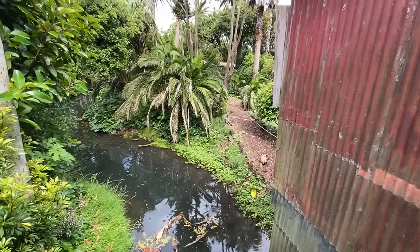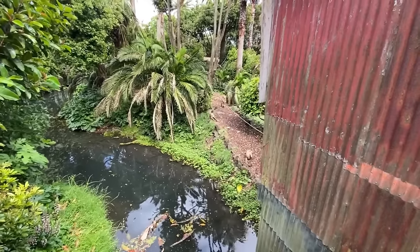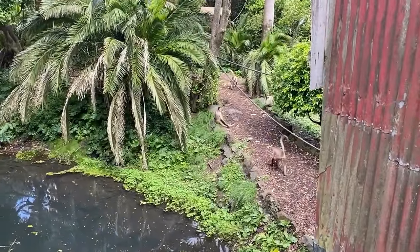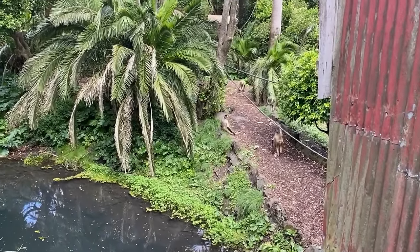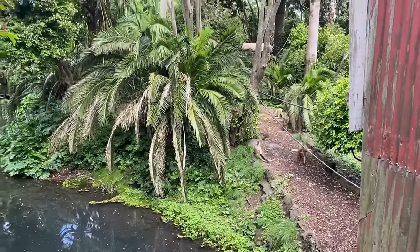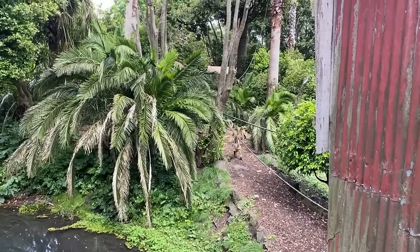Look at this exhibit now, guys. Black-tailed spider monkeys. Check them out. Lots for them to forage. And just again, another massive exhibit. Really, really nicely done as they move away.